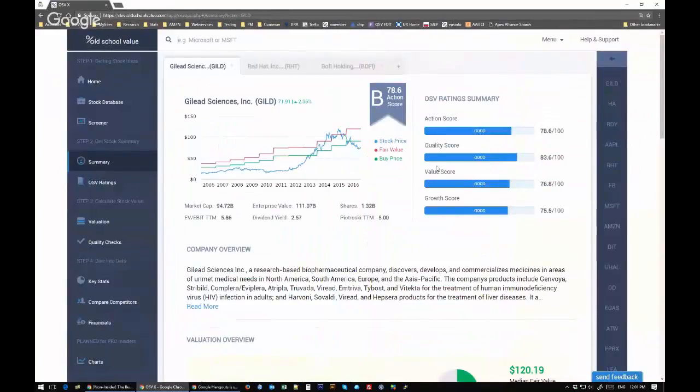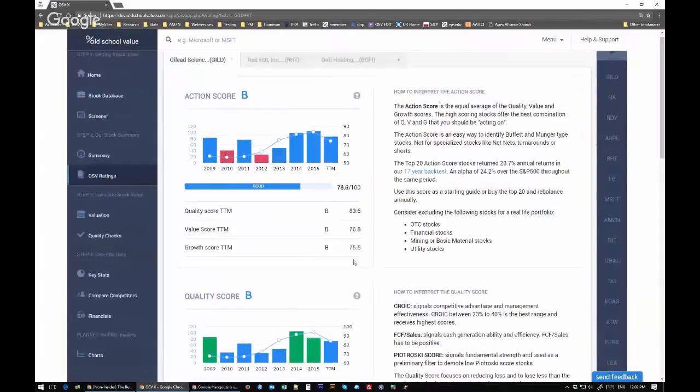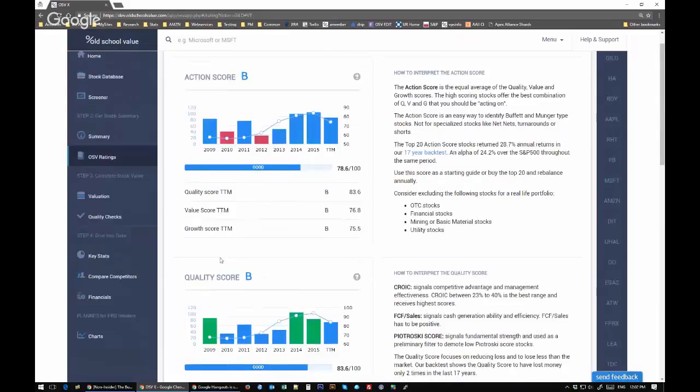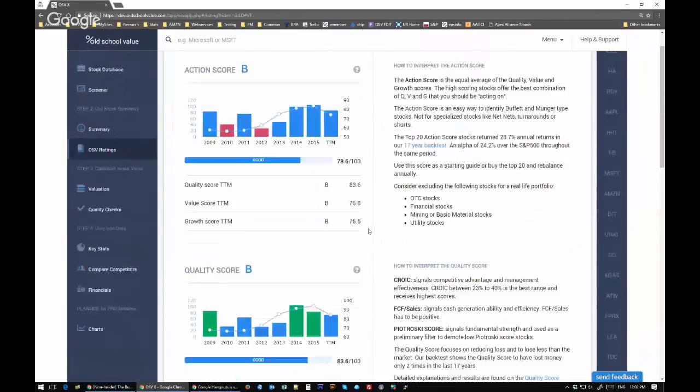With Gilead Sciences, the price has definitely gone down, quality, value, and growth. But the reason why it's scoring a B is because, remember how I said the Piotroski is very important in eliminating junk? The way I've got it set up is that it's also an important weighting factor. A company with a high Piotroski score, I give it extra weight. If you run a Piotroski score and it comes up to like a 3 or 4, you can look at it, but I don't want to waste my time with that. Gilead Sciences has a score of 5, and compared to a company which could have a score of 7, 8, 9, that's why it doesn't get into the best range. That's why it's falling into a B.